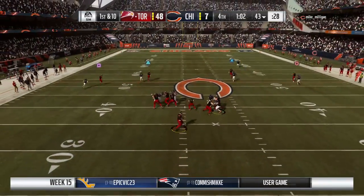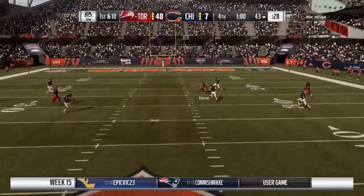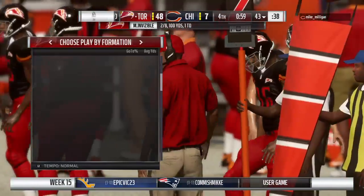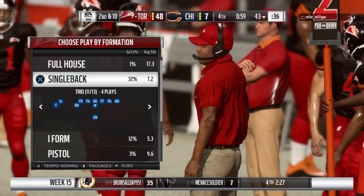They'll look to throw. He's going to fire one deep, middle of the field. And it drops down incomplete. Thought he might have had it. Instead, 2nd down.